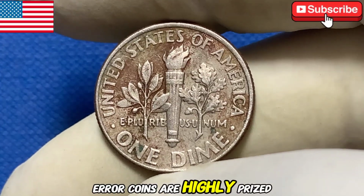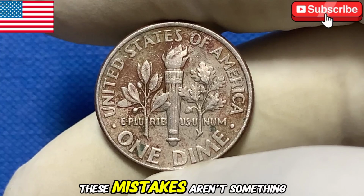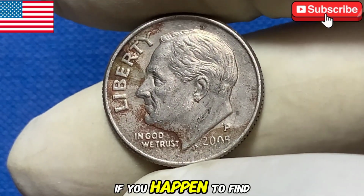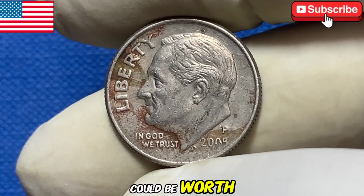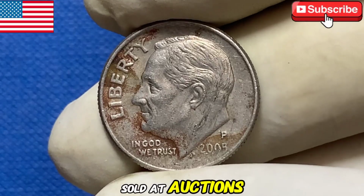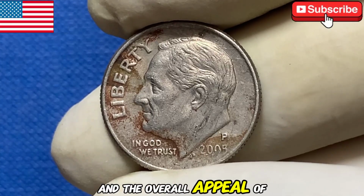Error coins are highly prized by collectors because they are unique. These mistakes aren't something you can find in every batch of coins, which is why they're so sought after. If you happen to find a 2005P dime with a minting flaw, it could be worth exponentially more than a perfectly struck coin. These error coins are often sold at auctions for large sums, depending on the severity of the mistake and the overall appeal of the coin.